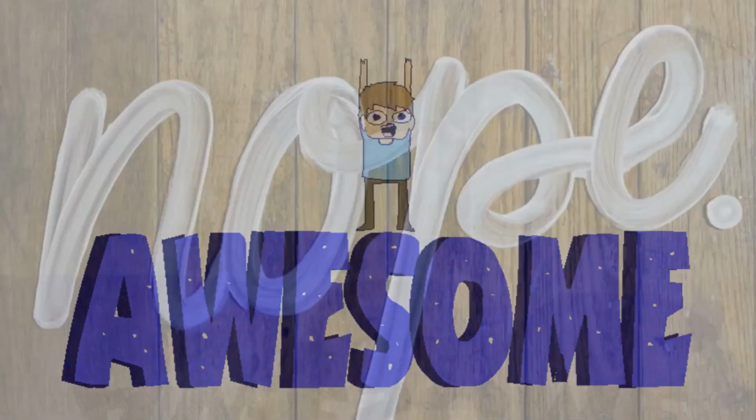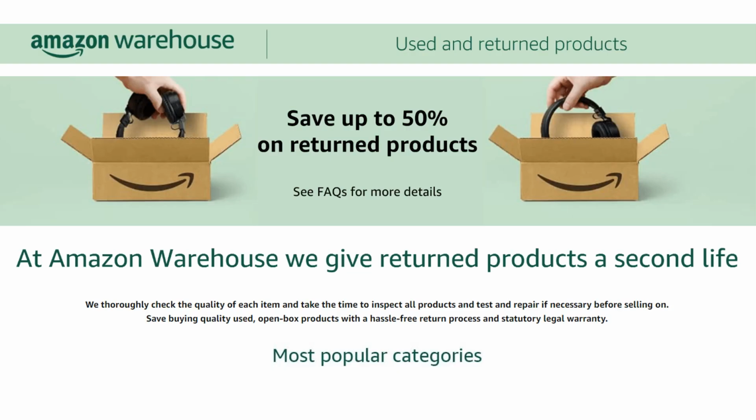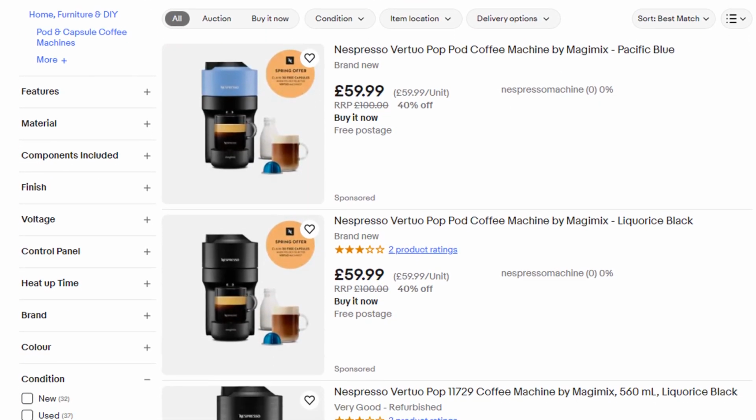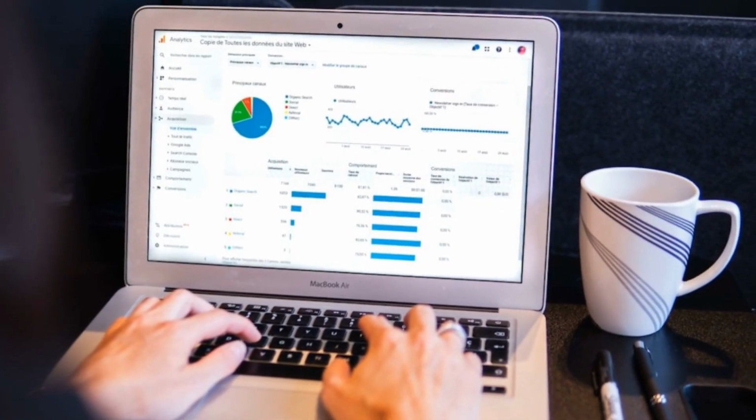Tip 5. Secondhand savvy. Pre-loved Vertuo Pops can be a fantastic option, but if that's not for you, no problem. How about ex-showroom, returns, and refurbished? These will generally come with a warranty, usually the same as a new one. Look for online marketplaces or electrical dealers. Try Amazon Warehouse or eBay, or search online for retailers that sell returns and refurbs.